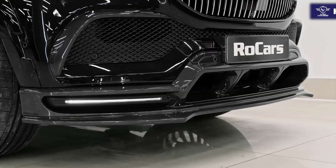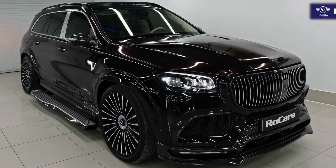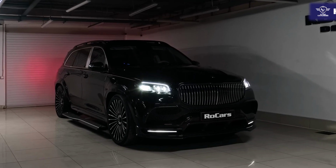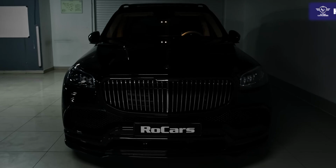The driver aids are also comprehensive. The adaptive cruise control is among the best, maintaining a reasonable gap from the car ahead, and it slows the Maybach down to a complete stop without a hint of uncertainty.